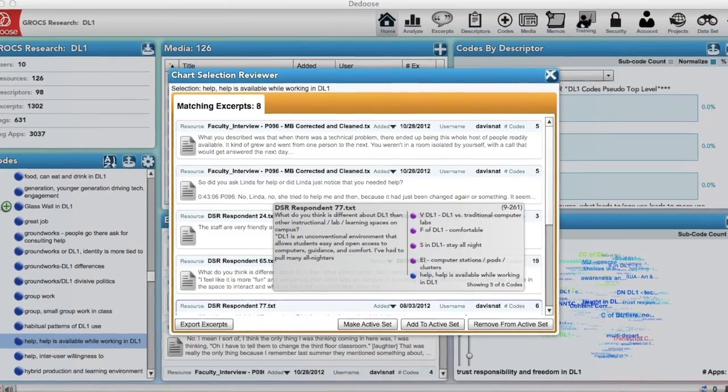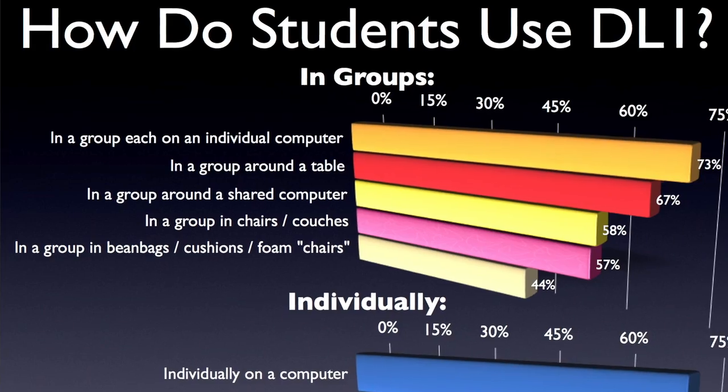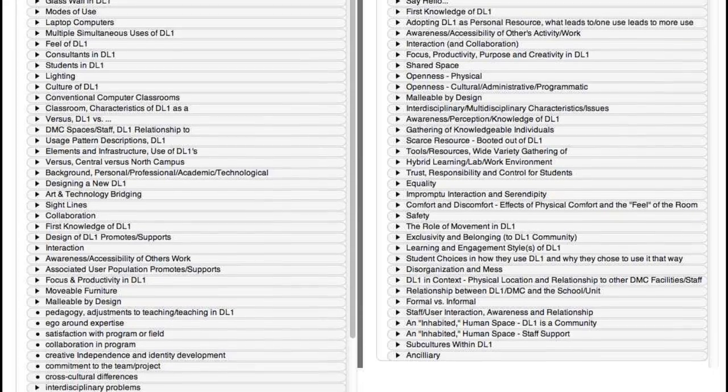In January 2012, the library's Use Lab began a mixed method study to develop a formal, descriptive understanding of DL1 activities based on data. Through surveys, interviews, and observation, the researchers logged hundreds of repeating themes and identified three key dynamic elements: openness, connectedness, and evolution.